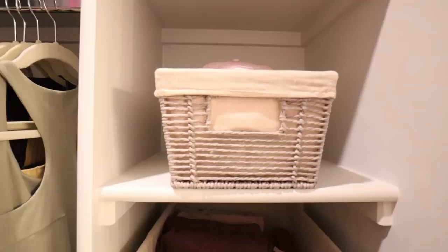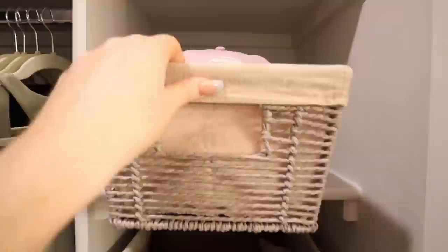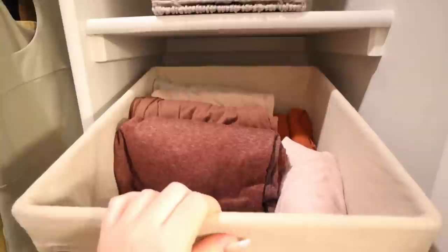So this one, I organized the hats. There's honestly not that many. It doesn't go that far back. Jared seems to keep his hats somewhere else. I don't even know where he keeps them, but he only has one in there and the rest are mine. This is my pajamas, which I cleared out a lot of winter stuff.